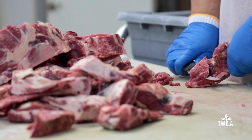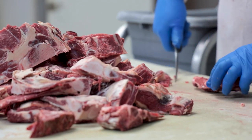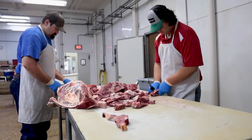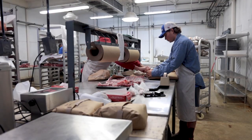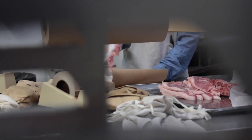So we have forestry students, ag education students, animal science, pre-veterinary students. They get to cut meat. They get to feel how muscles feel when you go to cut and do surgeries. Ag education students get to learn the anatomy parts so that they can teach their FFA classes and ag classes that they're going to be teaching.